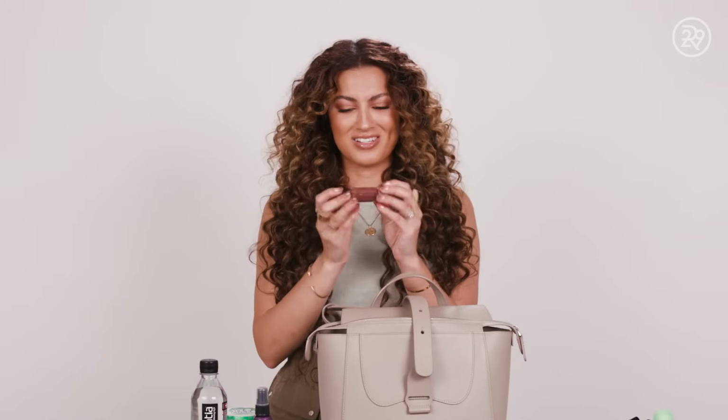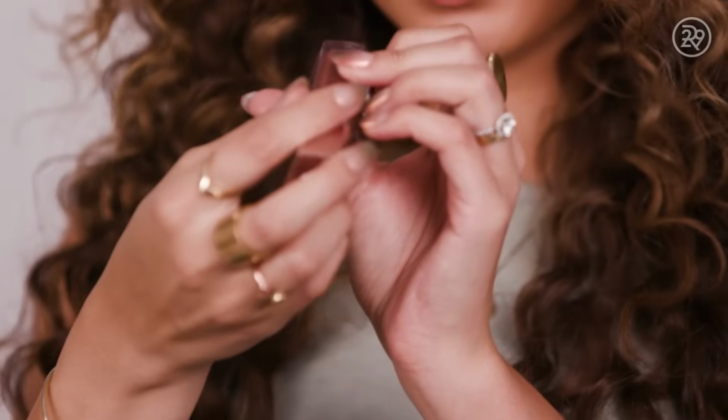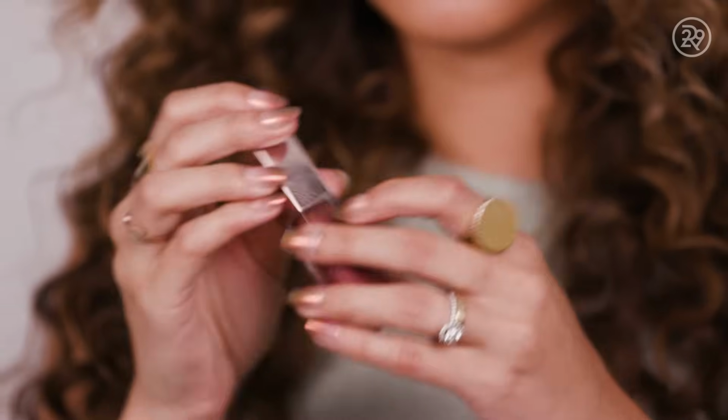I'm a big gloss girl. It's another shout out to Fenty because this product I absolutely love. It's the hot chocolate gloss. It's just so good. I wear this all the time.